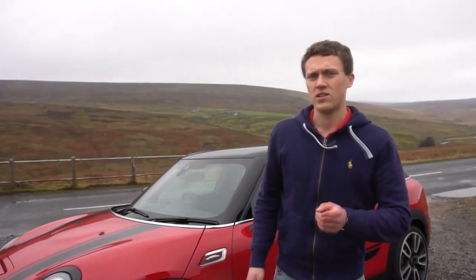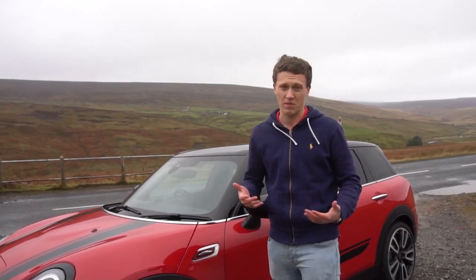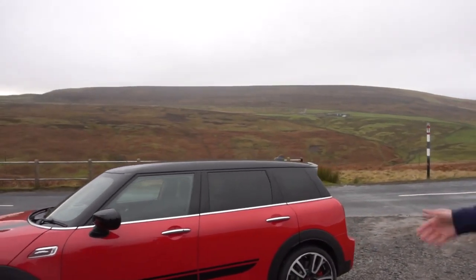So the outside of the Clubman JCW actually looks really good. A lot of people sort of think the design's a little bit weird, a little bit maybe unique, I suppose. I actually think it's a really good looking thing. It's not a particularly long car. I'd say it's probably not that much longer than the three-door hatches. You've got a lot more space in the rear, as I'll show you now.